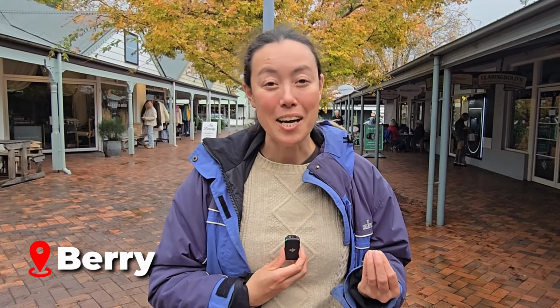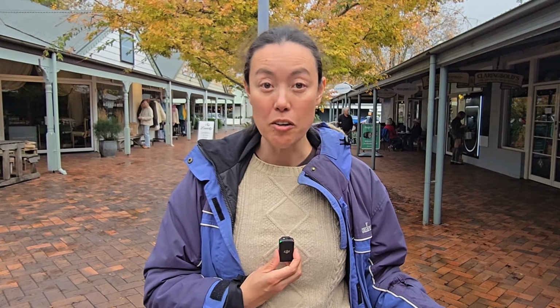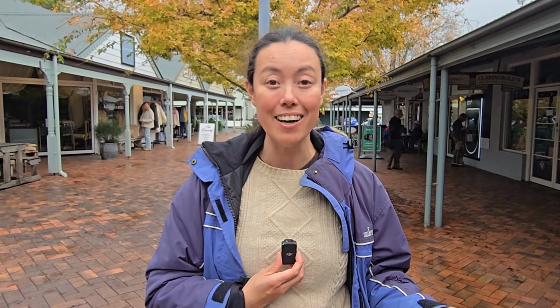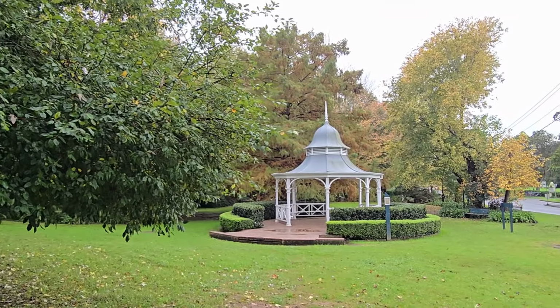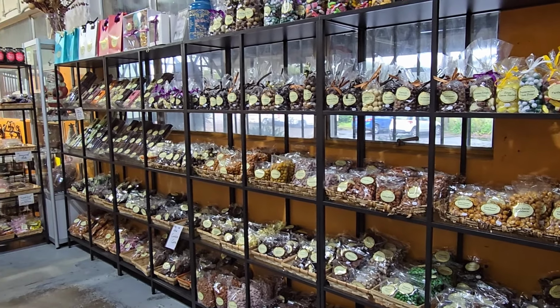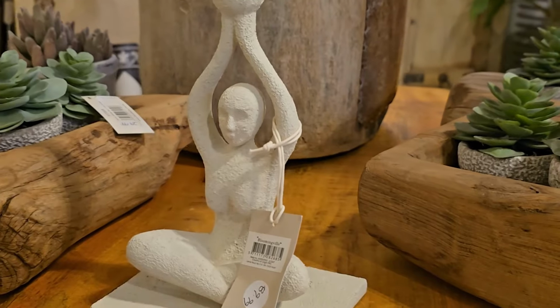Berry is a really charming small town in the south coast of New South Wales. It used to be on the main thoroughfare, but there's now a bypass here since we last came here. Berry has such a lovely small town feel. It's got boutique shopping, a great food scene, and at the first Sunday of each month, there's the famous Berry markets.